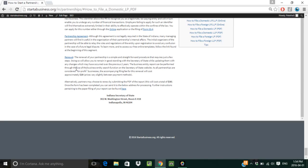And there's more instructions actually on the government website about each one of those processes. We haven't done a specific tutorial for that just because it's so straightforward. But if you click on this link here, the online process will be laid out to you. And if you click on this link here, the PDF process will be laid out to you. And you'll be able to send your PDF to this address once you've completed it.